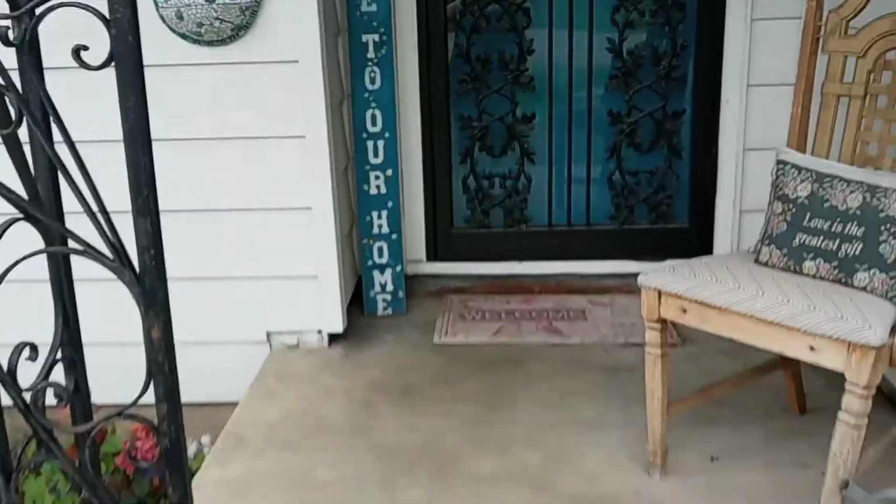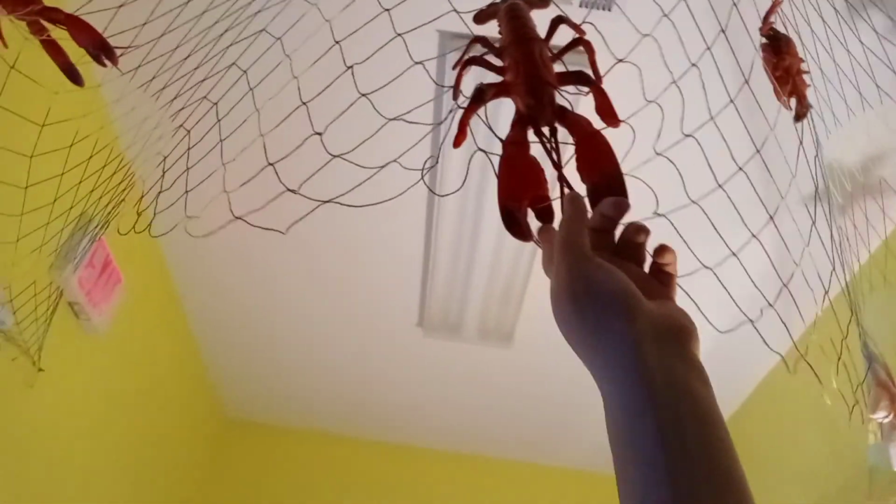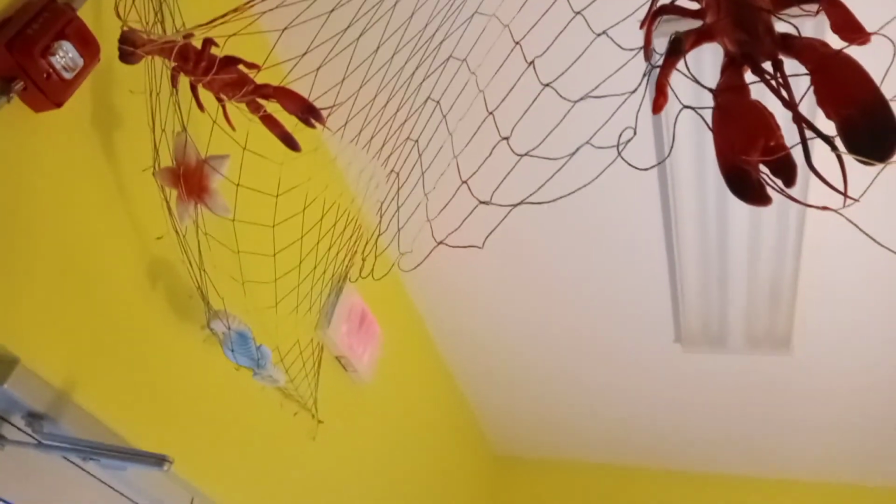Anyway, I'm at work, and I thought I would show you guys our theme for this year at the library and share with you what me and the ladies have been working on. I'm going to turn this around. We'll do it with my head in there. Up above us is a net with all kinds of little sea guys: seahorses, crabs, starfish, lobsters. And our theme for the library this year is Oceans of Possibilities.